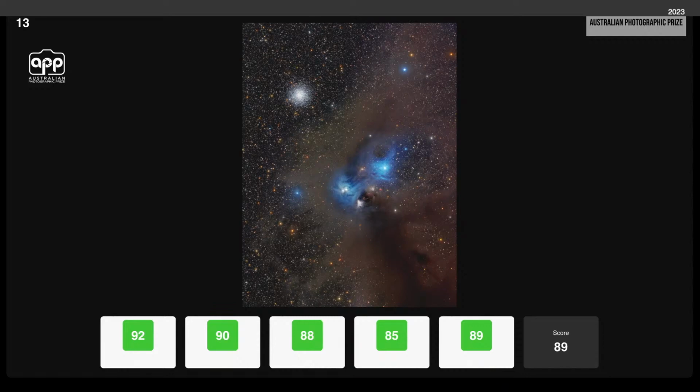I appreciate pretty much the stark color of the image and the fact that the person didn't over-process the dark nebulas on this photo. The field of view and the framing, I think it's spot on, balancing the dark nebula and the globular cluster. So congratulations to the photographer. An interesting mix with a globular cluster thrown in as well.